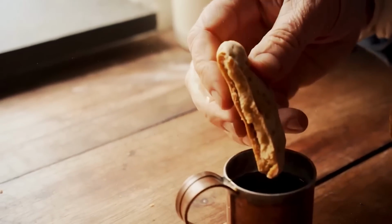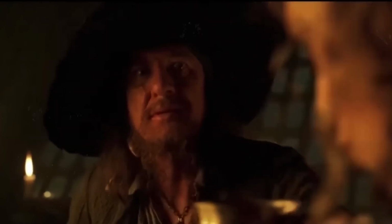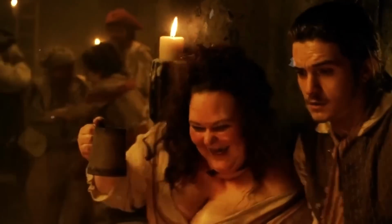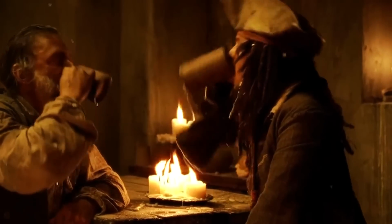Despite its toughness and the occasional extra protein from those weevils, ship's biscuit was a staple for maritime forces. While sailors would dunk them in water or soup to soften them, it didn't make them any more appetizing. In fact, if you've ever wondered why sailors were often depicted with a scowl, maybe it wasn't just the rough seas. Maybe it was the food.